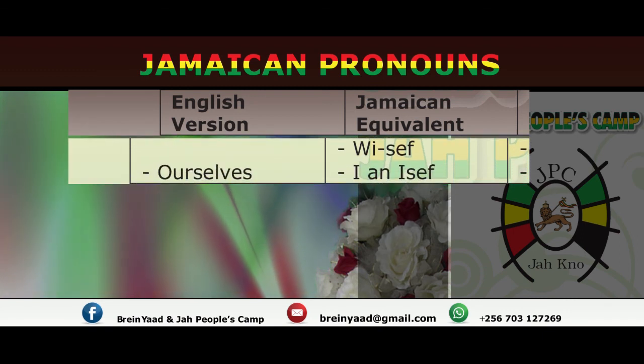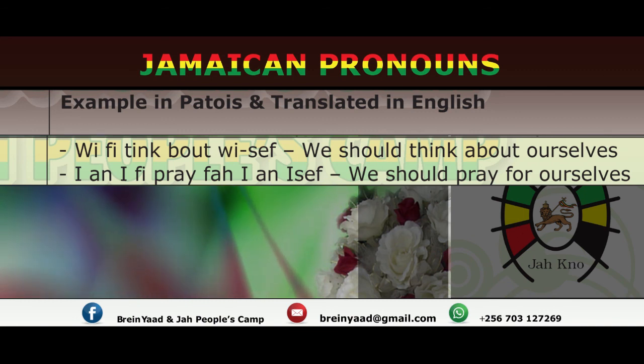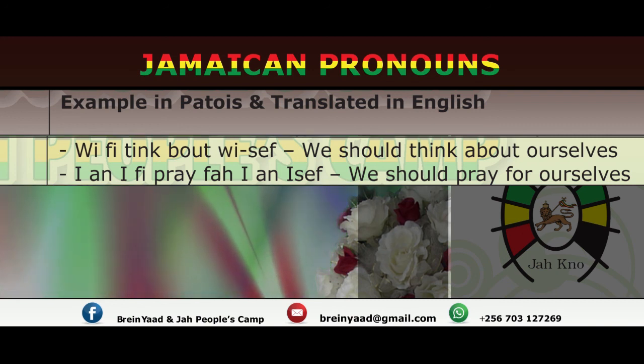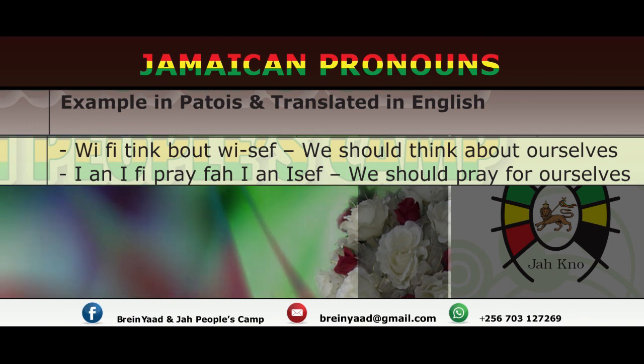Again, we go to "ourselves", "we self" and "I and I self". Somebody says, if we think about we self, we should think about ourselves before we think about others. And if we pray, "I and I self", we should pray for ourselves. Like I told you, "I and I" is majorly used by Rastafari. Never use the word Rastafarian. It's not there in the Rastafari dialect. The movement is also referred to as "I and I Rastafari", not Rastafarianism. I told you the reasons.